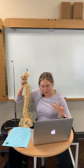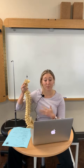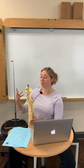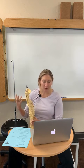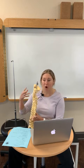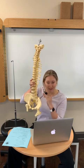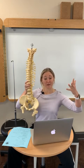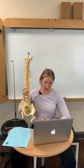But I like to, just as the slide says, say that the spine is the body's support beam. So just like when you're building a house, you want the weight to go through the support beams, not the drywall. So when we're thinking about posture, we want to almost think about lining up all of these vertebrae as if they're a stack of blocks, so that we can just let gravity hold your spine and you don't have to work for good posture.